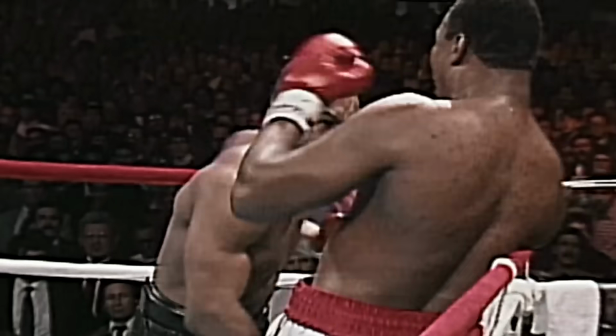Iron Mike fought an array of top competition during this reign, but none came more well-equipped and fundamentally sound than the man he made his second title defense against, Pinklon Pinky Thomas.